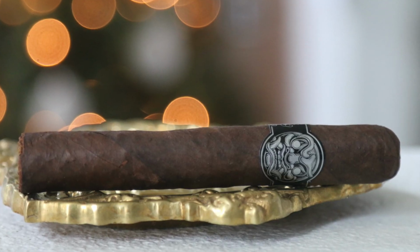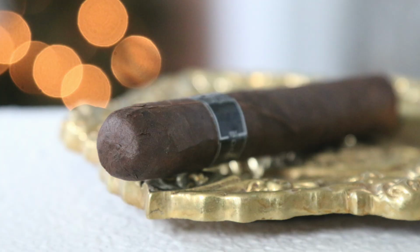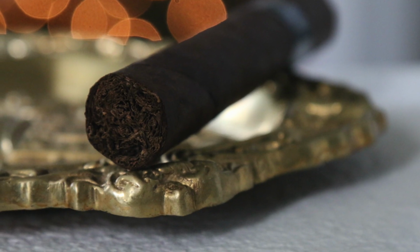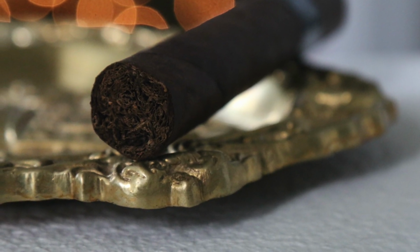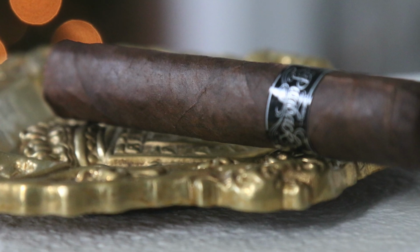Taking a closer look, it has a Connecticut broadleaf wrapper, Connecticut shade binder, and then Honduran, Nicaraguan, and Dominican filler. Basic notes, pretty straightforward: black pepper, chocolate. You get a creamy sense to it and a little bit of an espresso bean, if you will.